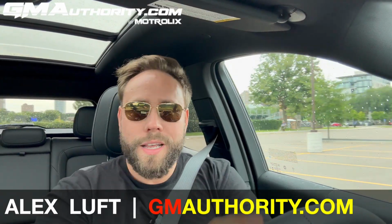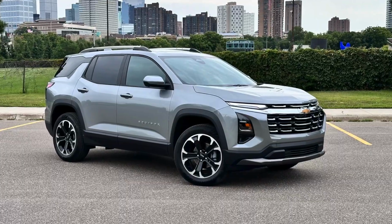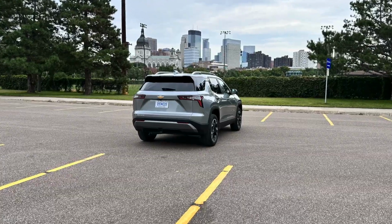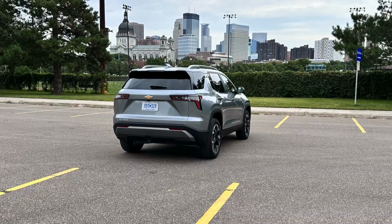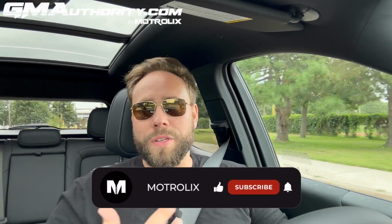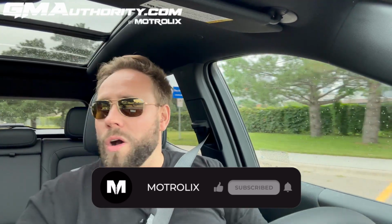Now I'm behind the wheel of the 2025 Chevy Equinox LT, and this one is front-wheel drive, and that is important. Why is that important? Because the front-wheel drive models get a CVT, a continuously variable transmission, which the Equinox has never had before. And, you know, CVTs have a certain kind of reputation, at least in my experience, for being, I don't know, rubbery feeling, and maybe not even all that great.